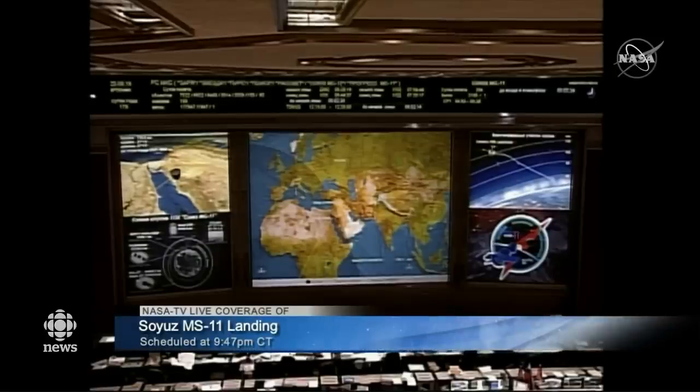And the visiting vehicle officer here in Houston confirmed we have module separation, coming right on time at 9:22 p.m. Central.